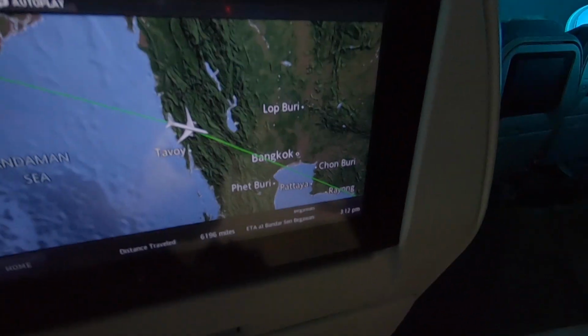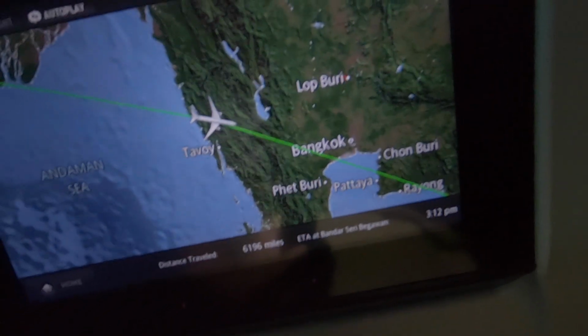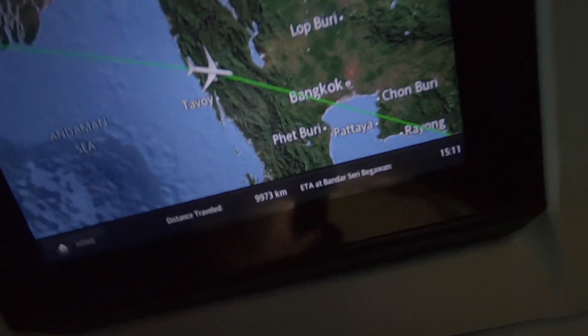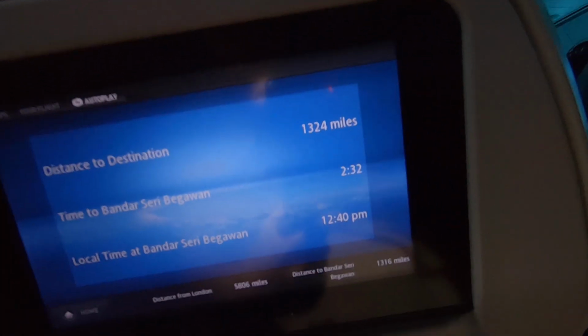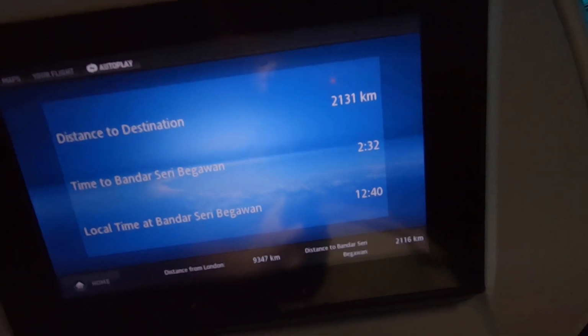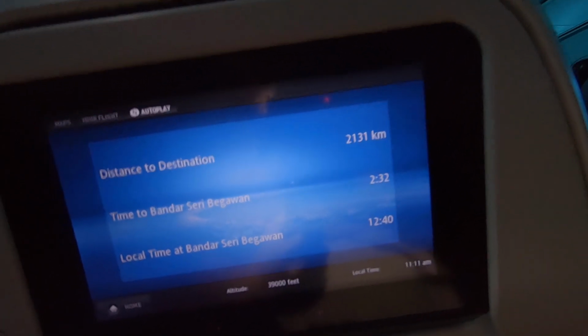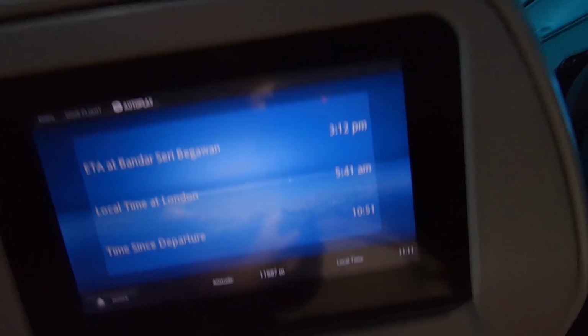Just above Bangkok now. If you can see here, I don't know if you can see that, but that's Bangkok. Very near to Bangkok. And there you go. We have 2 hours 32 minutes to Brunei. Yeah, it's been 10 hours 51 minutes into the flight now.